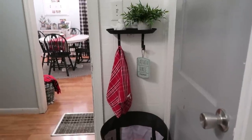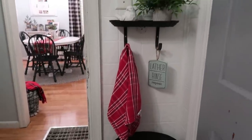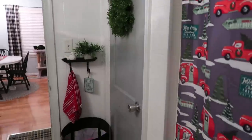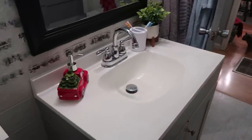Yeah. And then over here, I just added a little Christmassy hand towel for us to dry our hands on, just to tie in the red. And then there's some greenery on the door. And I really think it's adorable and super simple, but very festive.